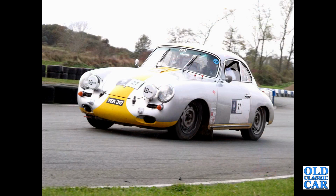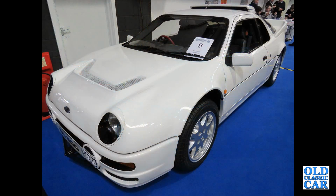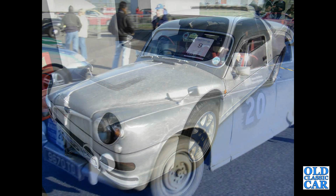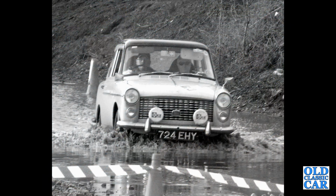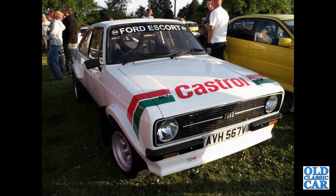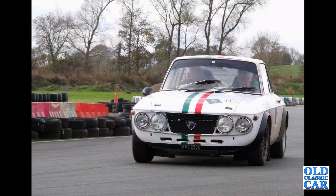And here we have a Porsche 356 Coupe. Two classic rally cars, both Fords, Mark I Escort. And an RS200 with body panels by Reliant. And upholding the tradition of 1950s British car rallying, we have a Rover P4. And here is the car that opened off this set of photographs, a Mark I A40 724EHY, and a very smartly turned out Mark II Escort at an evening meet not far from here a few years back, and a lovely Lancia Fulvia.